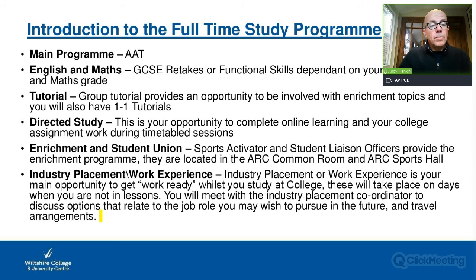Now, also, if you are a school leaver, just done your GCSEs, and you haven't got your English and maths at grade 4, there'll be an opportunity for you to retake that or do functional skills English or maths instead. It's a government directive that everybody should have English and maths to a certain level. So we help you with that if you haven't got your GCSE English or maths yet.